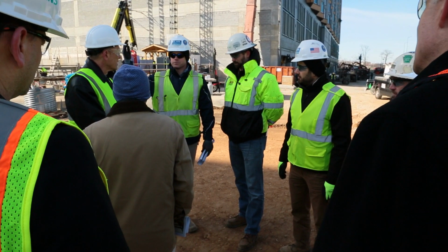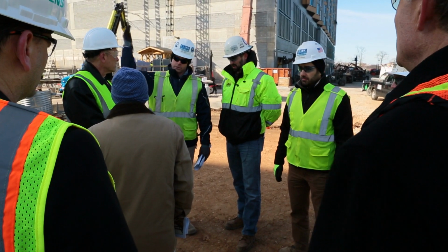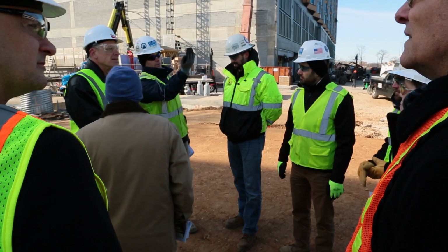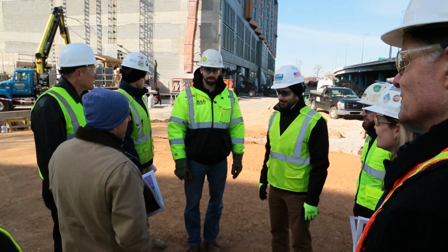So we created almost a noise blanket barrier that was about 20 feet high that we put at the end of this block just to block all the noise and vibration that would travel over to those townhomes. And we also did the same thing under this bridge to make sure it didn't travel that way. Yeah, I can see the logistics challenge here. It's an understatement.